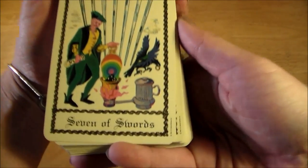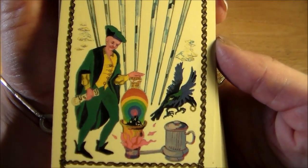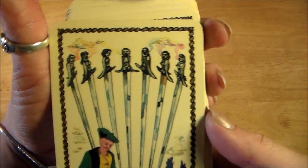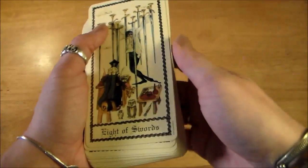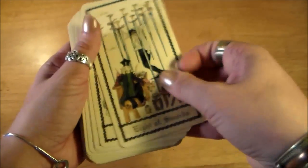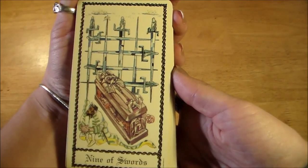Here's your Seven of Swords, and you have the image of an alchemist transmuting his base metals into gold. You have the raven, you have everything. And on the hilts of all the swords here are these harpy figures. Here's your Eight of Swords. That one looks very familiar, very Rider-Waite-Smith-like, right? And here's your Nine of Swords.